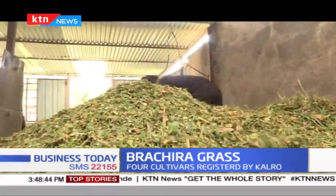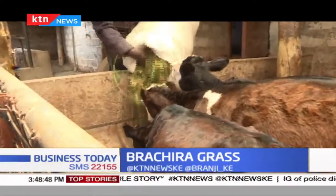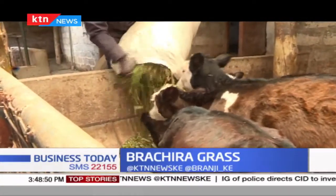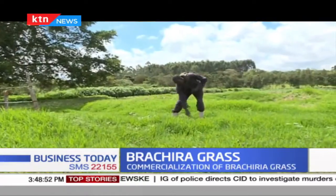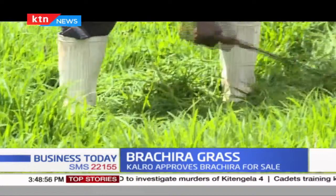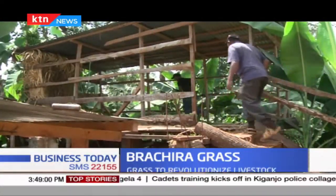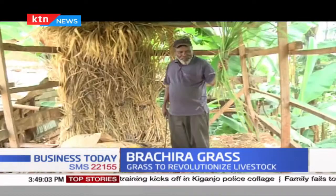Any livestock farmer, and especially those practicing dairy farming, will attest that feed accounts for 60% of the total cost of production. However, the lack of suitable forage options that are better adapted and resilient to climate change and emerging pests and diseases contributes to low productivity.